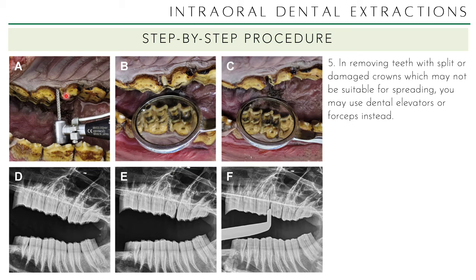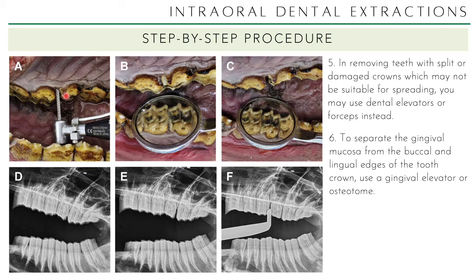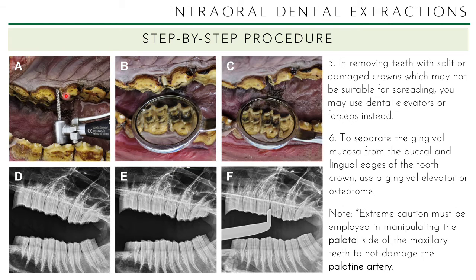That's why the instruments of equine practitioners are long, right? And their control, you have to translate that control that you have from the place that you're holding it up to the distal end, which is in contact with the anatomical structure you're trying to manage. So, a lot of muscle work here, right? You could also use a gingival elevator or osteotome, right? Now, extreme caution must be employed in manipulating the palatal side of the maxillary teeth because you have the palatine artery running through right there, right? This procedure is bloody. Okay, the videos that you see, they have blood. And that's normal. But you just have to be careful because that's an artery. That's a major blood loss that you're looking at.